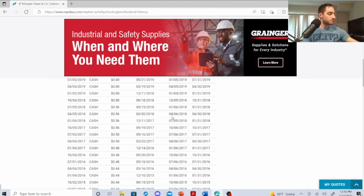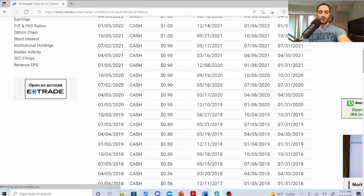So 2016, it was 44 cents. 2017, it was 48 cents. 2018, 56 cents. Then look at this jump, 2018 to 2019, 56 cents to 80 cents, 2019, 90 cents. Then they hit $1. They have a 3.36% dividend yield, an annual dividend of $4, and they're sitting at 121.43. That is a steal right now.